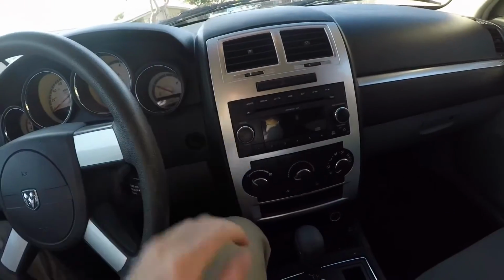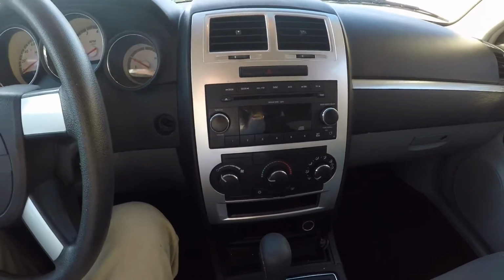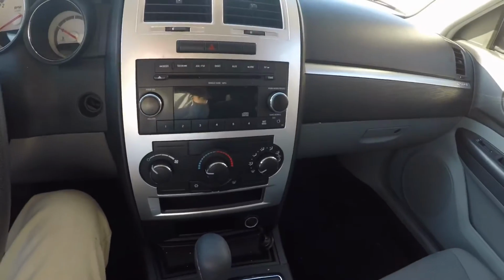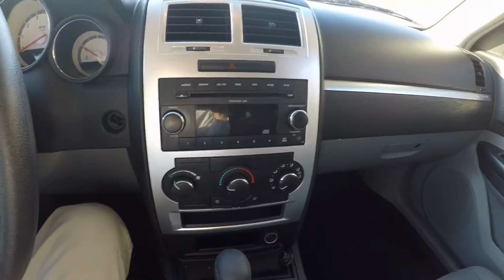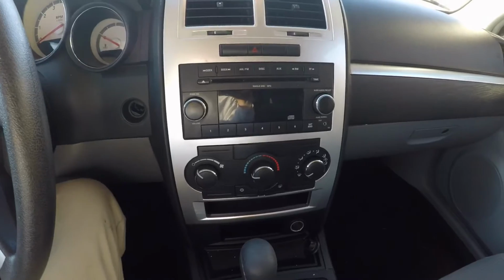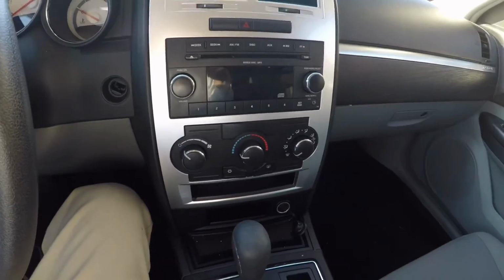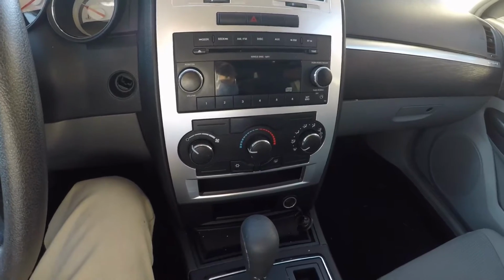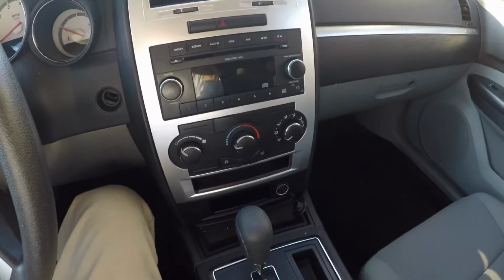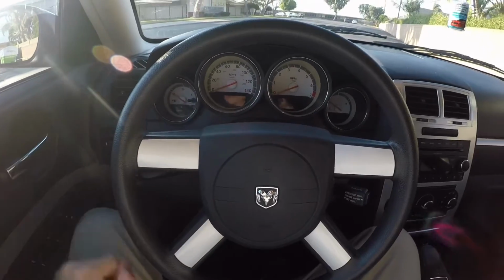To the center control stack, and one thing I really like about it is it's super simple, it's super functional. Yes, the quality of the buttons, the knobs, the dials may not be the best, but honestly, in a car at this price point, I don't think it matters. When interior quality is required, go for something like the RT with leather interior, but nonetheless.